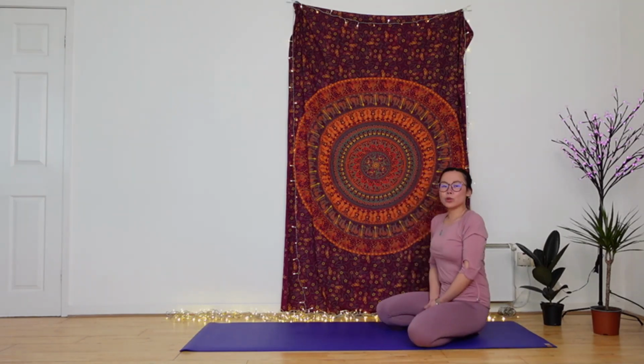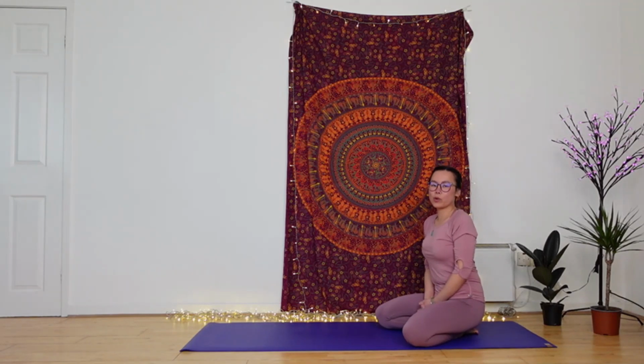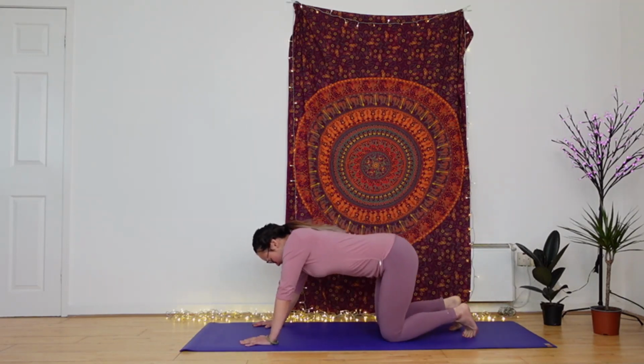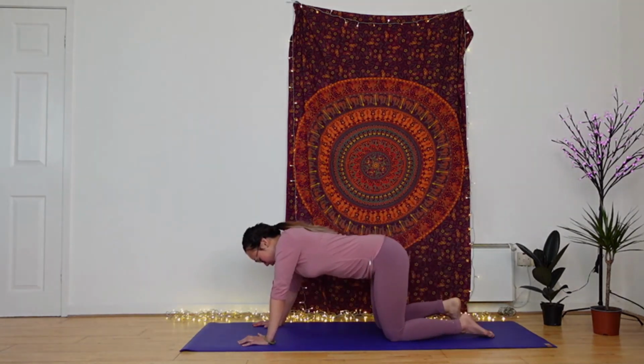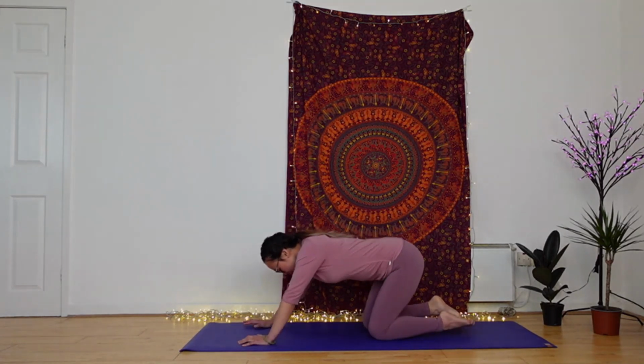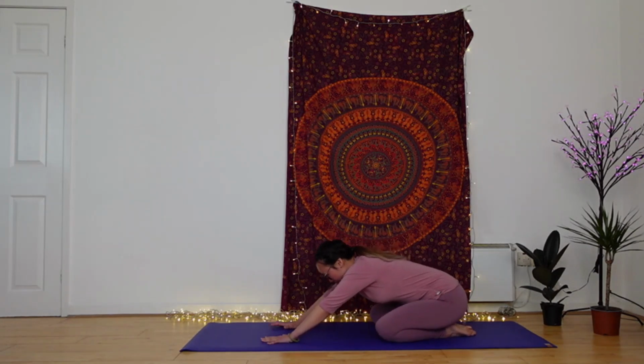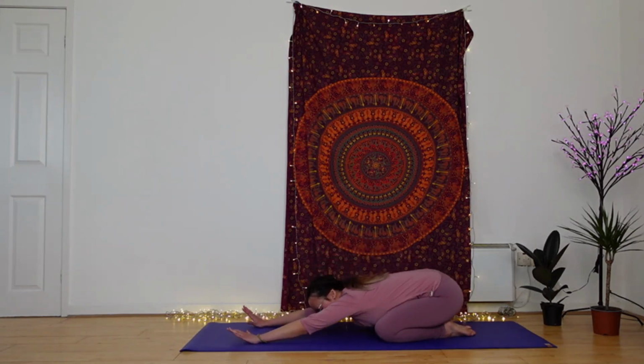Whichever option you choose, we're taking a couple more breaths there. Nice, shoulders away from the ears. That's it. From there, take your time to lower down if you're in downward dog, and those in puppy pose is going to start to make our way all into child's pose. You might bring the knees together, you might take the knees out, reach the arms forward as we make our way into child's pose.